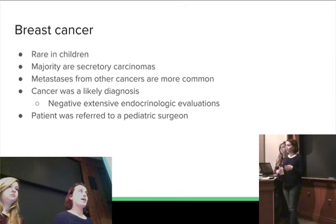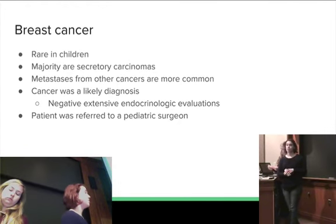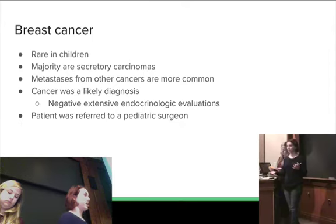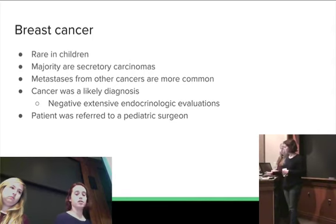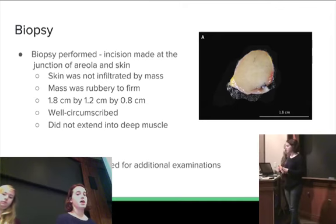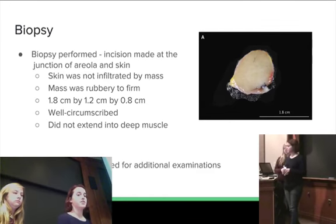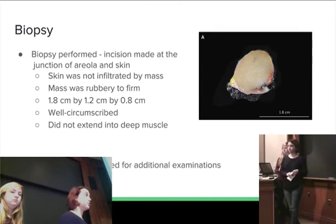But despite how rare breast cancer is in children, it still remained the most likely diagnosis due to the extensive negative endocrinological evaluations that were done. And so because of this, the patient was then referred to the pediatric surgeon because they were worried that he could potentially have breast cancer or some other form of cancer. At this point, a biopsy was performed. An incision was made at the junction of the areola and the skin, and this biopsy revealed that the skin had not yet been infiltrated by the mass.